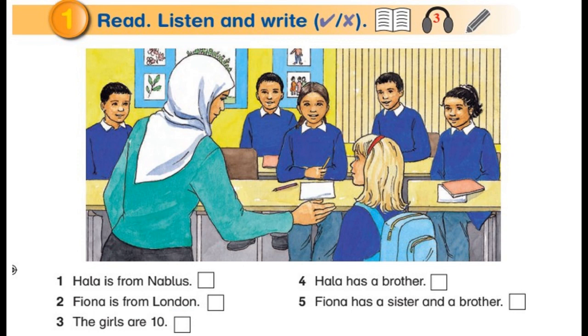Hello, Fiona. I'm Hala. I'm from Bethlehem. Where are you from? I'm from London. I'm 9. How old are you? I'm 9 too. I have a sister. She's 7. I have a brother and a sister. My brother is 3 and my sister is 12.